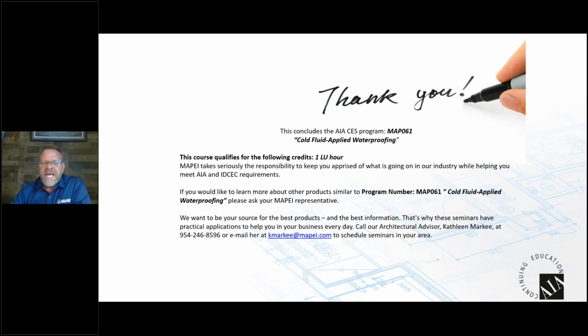So that ends the AIA portion of our presentation. With the time we have remaining, I think we have about 15 minutes, which works out great. I'd really like to introduce you to MAPEI's cold fluid applied waterproofing system and show you some different types of projects where it's been used. I believe it'll open your eyes to some new applications or some existing applications on your current projects. And then following that, we will open it up to any questions or comments you may have.